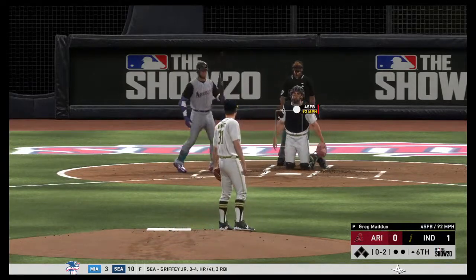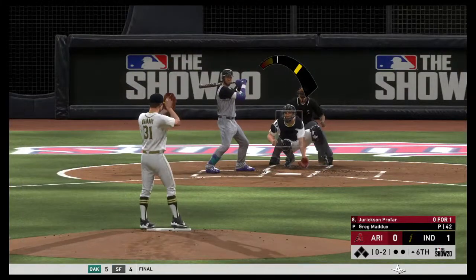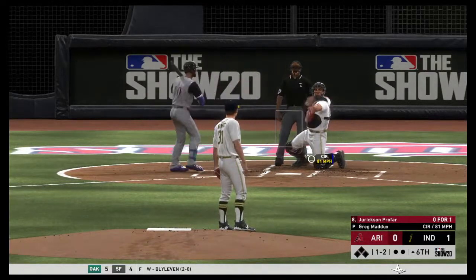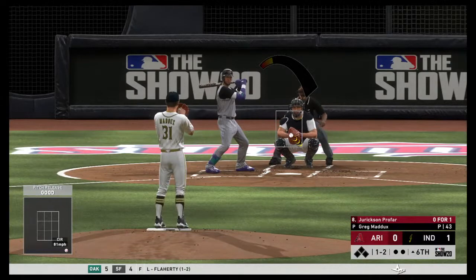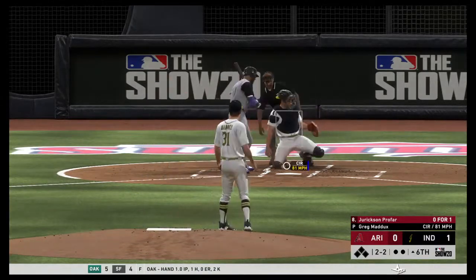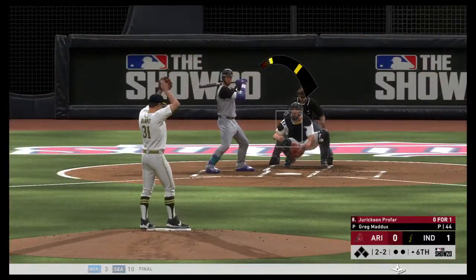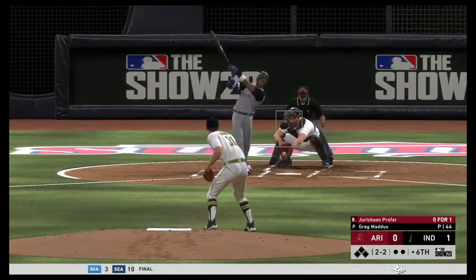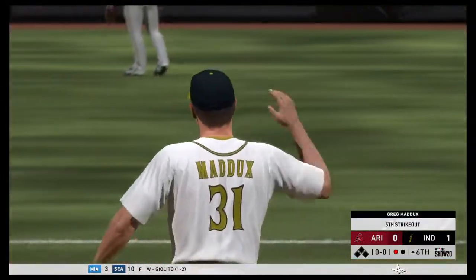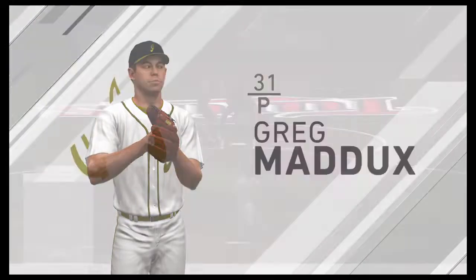Fouled off. The 0-2 once more. Misses. That's ball one. Off-speed pitch in the dirt as he takes it for a ball. Man, this at-bat has changed quickly from 0-2 now to 2-2. A good job of plate discipline by this hitter, not chasing those pitches just off the plate. So he racks up the swinging strikeout on the breaking ball. Jurickson Profar becomes the first out of the inning.